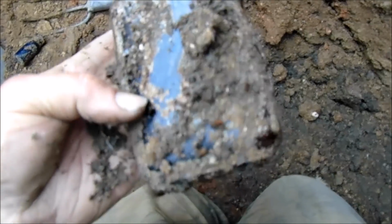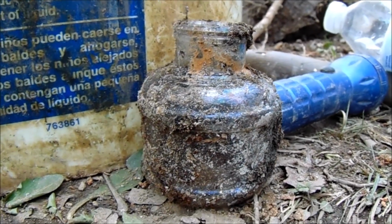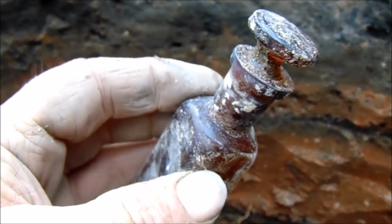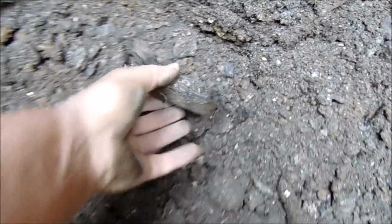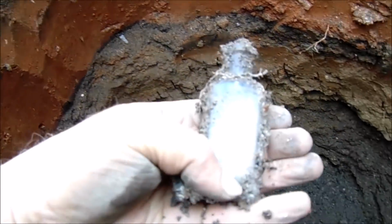Slick. And paper labeled on that side. Okay, just found the ink. And this stopper does go into this amber bottle. Okay, we got something. I just knocked this out, but is it going to be embossed? No, it's just a slick.